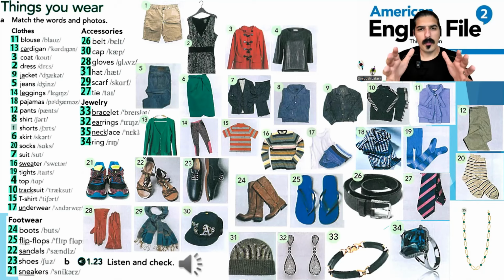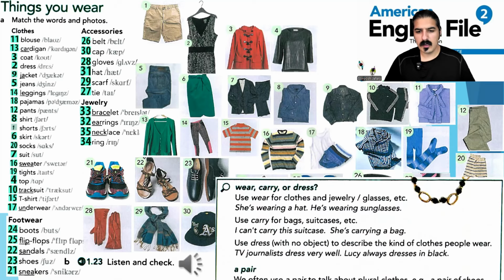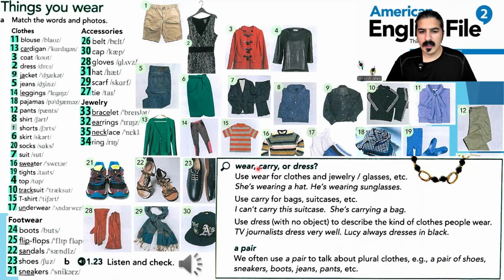Perfect. Now you know about clothes, footwear, accessories, and also jewelry. Okay, very nice. Just one more thing. Look, everyone. Wear, carry, or dress. We use wear for jewelry, glasses, clothes, etc. For example, she's wearing a hat. He is wearing sunglasses. We use carry for bags, suitcases, briefcases. For example, I can't carry this suitcase. She's carrying a bag.